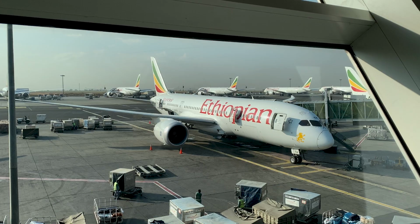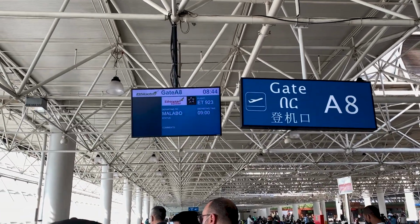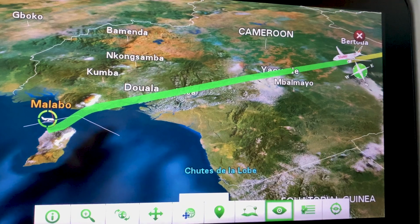Back across Africa we go, off to Equatorial Guinea. The third flight of this journey will take 4.5 hours and cover 1,575 miles. I'll see you in Malabo.